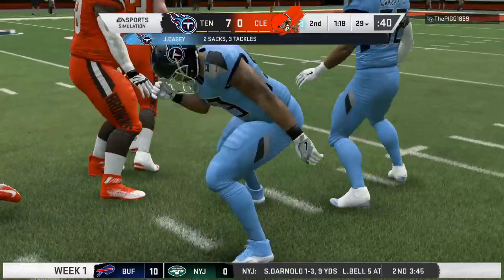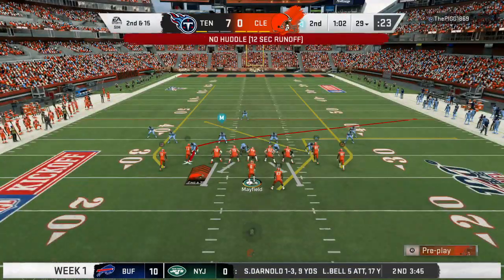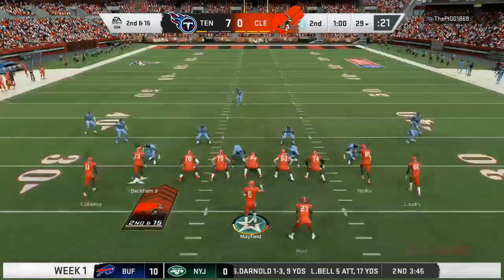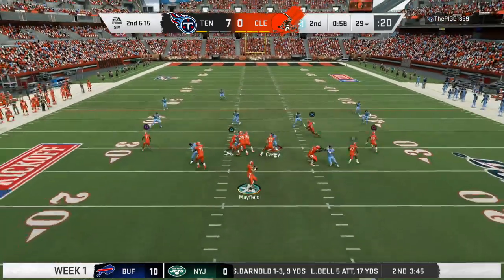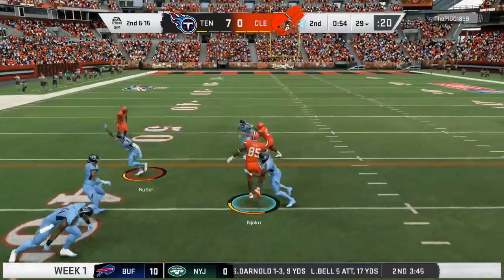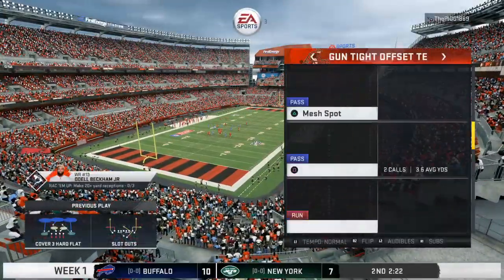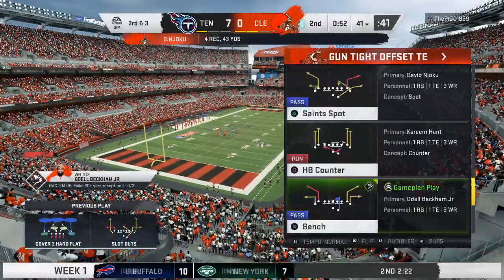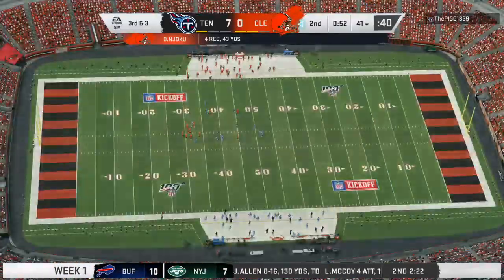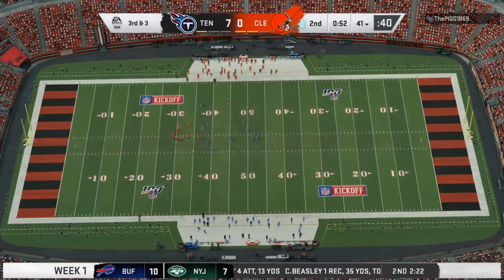Pressure comes, and the Titans able to bring him down. Jurrell Casey able to get in there for his second sack of the afternoon. Another try after the first down sack. Mayfield got an open man. That's David Njoku, the tight end. Now the Browns will use the first of their 3 timeouts as they get the stoppage with a little over 50 seconds to go in the first half.